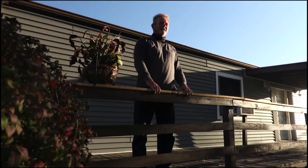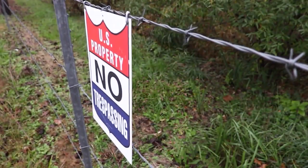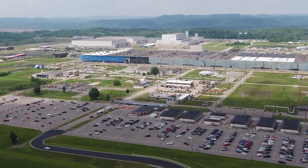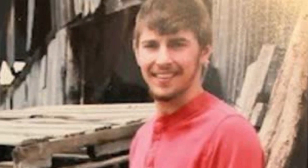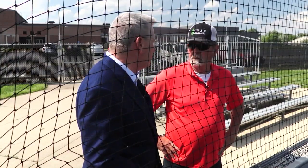Larry says he feels guilty too. He raised Zach here, just 1.5 miles from Ports. While he can't prove it, Larry believes radioactive particles produced at Ports triggered the leukemia that claimed his son. Are you convinced it was related to the plant? Sure. Yeah, nobody will convince me anything else.